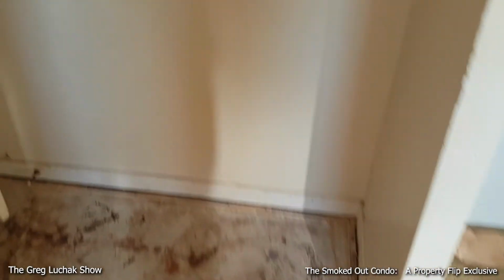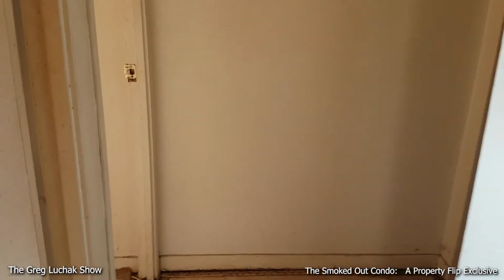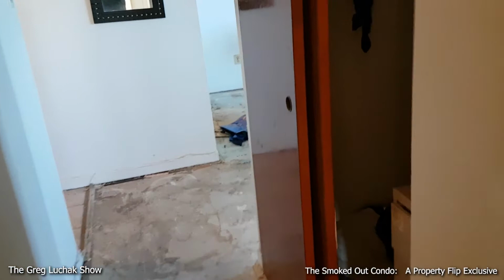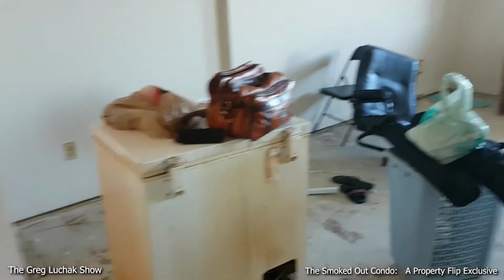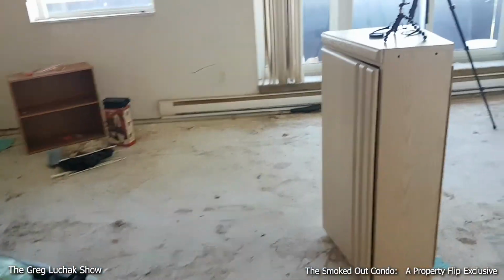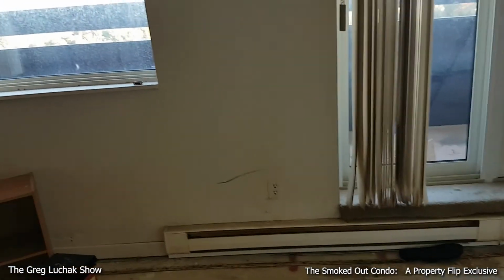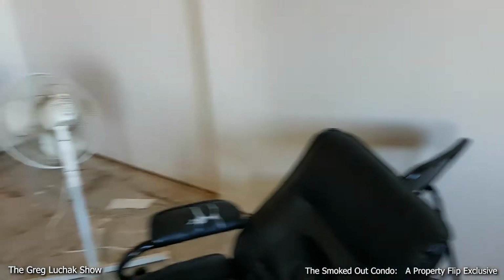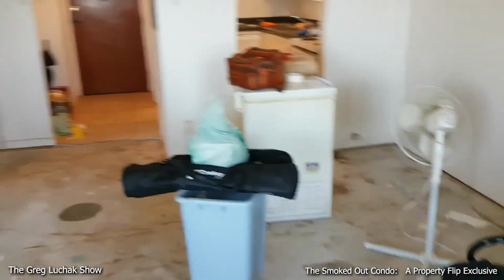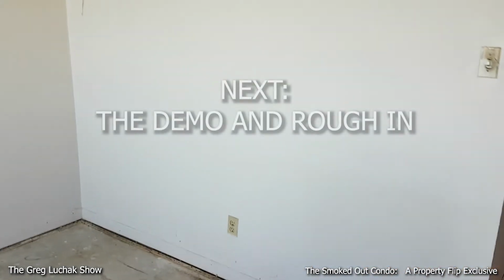So you can see that there's extensive work that needs to be done in this unit. And this is the first stage. I'm just walking you through what we're walking into here. This is how I'm receiving the unit. So our next step is we're actually going to start tearing stuff out. And then after that, we'll start with doing the mechanical things like new plumbing fixtures for the showers, all new electrical devices for the outlets, the switches, the lighting, etc. So that's this first stage.